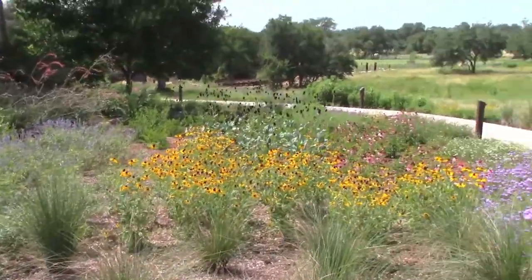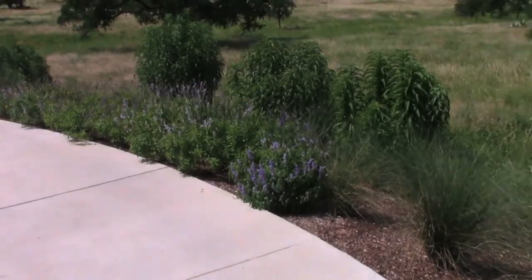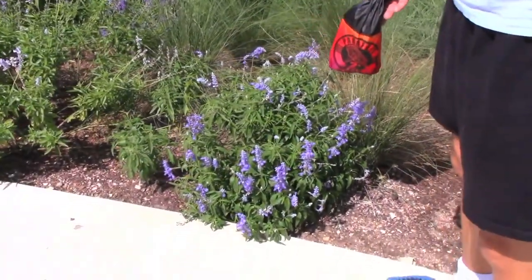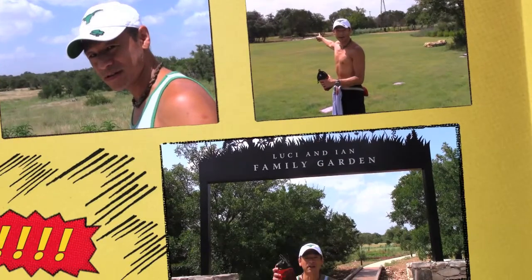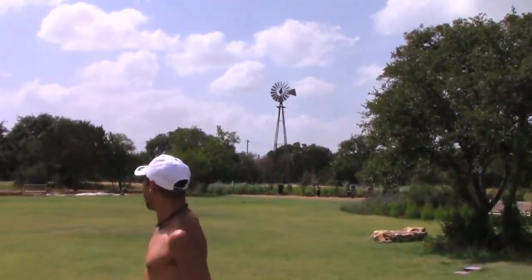We have to get the official Texas blue bonnets. These are official Texas blue bonnets right here. They're all over the highway in South and South Central Texas. Texas blue bonnet. Garden, family garden. We're gonna go fly the kite. Windmill. I see some wind.